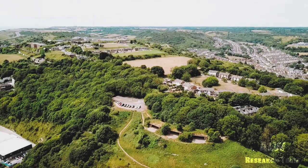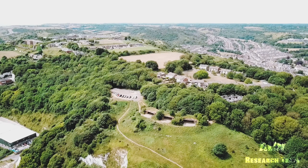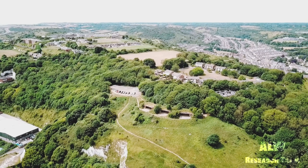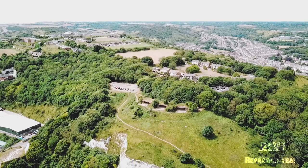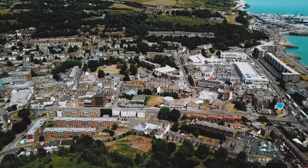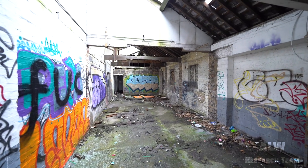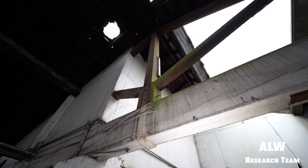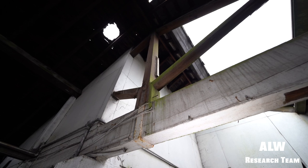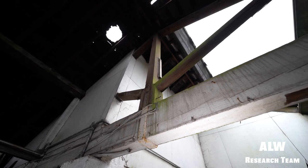Welcome to Dover. This drone footage was filmed by Ian from IKS Exploration prior to the drone ban being enforced over Dover town. Following on from the last video in my Dover series, we are going to look at a World War II military transport section. This now lays derelict after being repurposed in the post-war years as a civilian garage.